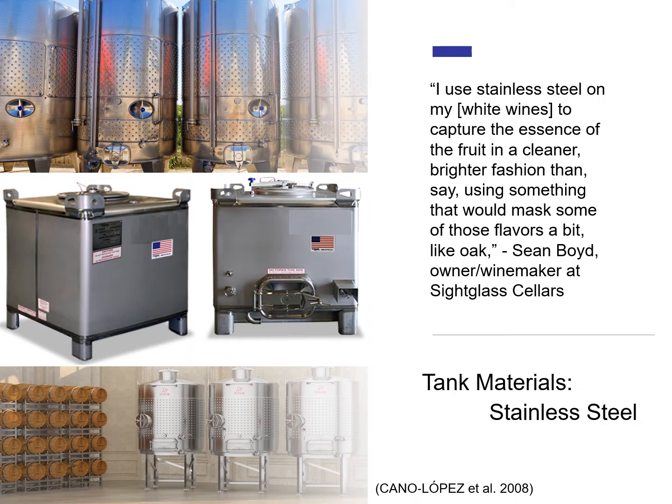As shown on the left here, these are three different types of tanks, all using stainless steel. I have personally had knowledge with the square tanks in the middle. We use these to ferment our wines at Gideon Owen until our wine cellar was finished being built.